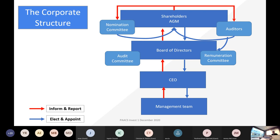The board of directors shall ensure that the company is properly organized in a suitable, appropriate manner, and the board has a duty to keep itself informed.